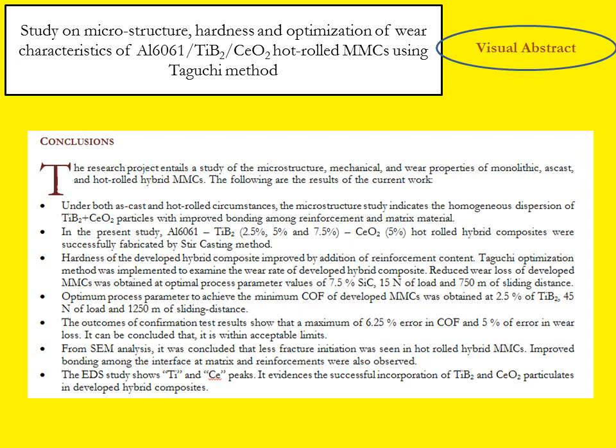The outcomes of the confirmation test show that a maximum of 6.25% error was observed in COF and 5% error was observed in the wear loss. It can be concluded that it was within the acceptable limits. From this analysis, it was concluded that less fracture initiation was seen in the hot-rolled hybrid MMCs.